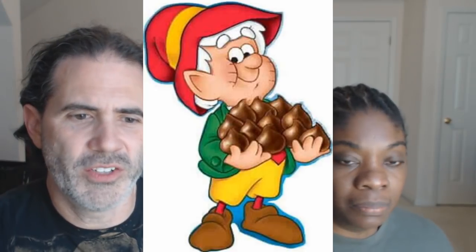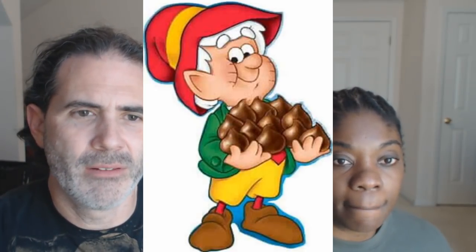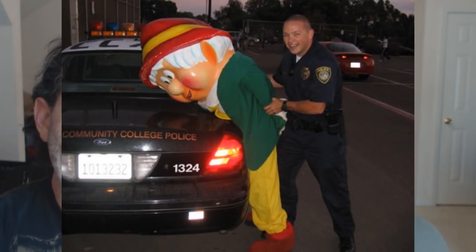The Keebler Elves, and not just the main character. There were three other ones, and they kind of looked the same, but they all had a different hat on. And this one, Ernie, I think is his name, is the one that talked the most. Yeah, he was the host. I hope those are chocolate chips he's carrying. Oh, I guess not. Oh well, so much for Ernie. Getting harassed by the police. Oh, who isn't?